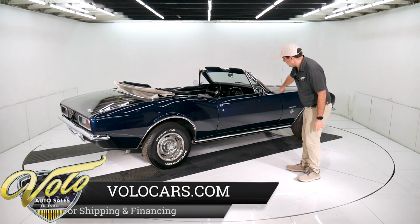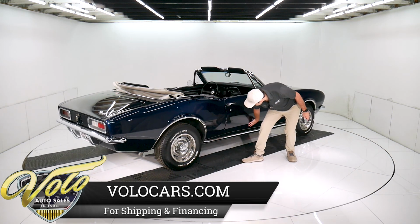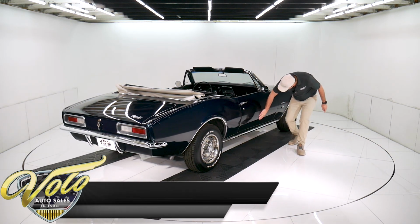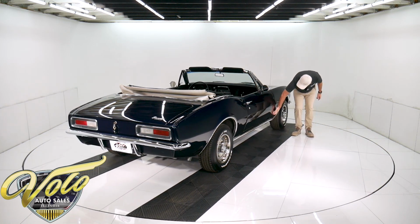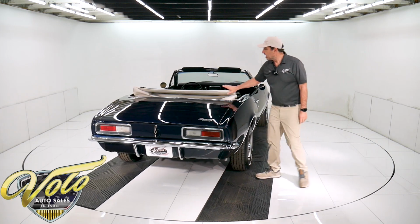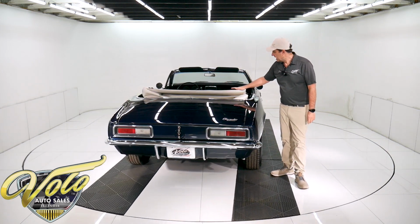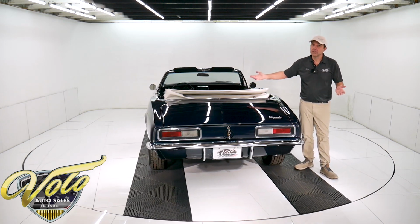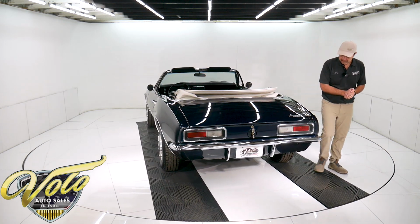Look how straight it is. It's smooth all down along the bottom. Well, that's just wax. It's all smooth, all metal, beautiful color. It's a white convertible top that was replaced. Now it's going back 10 years ago, but the car hasn't been really used at all. Top still looks really nice.